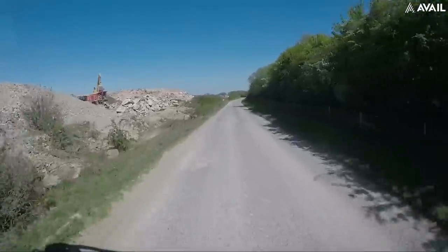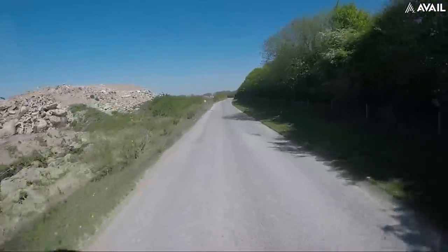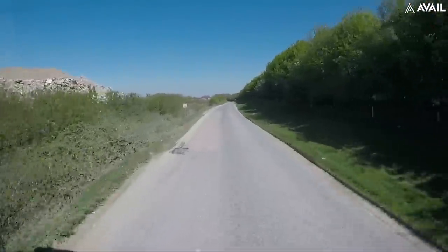Let's go get this one off. Let's go and get loaded again. Okay, here's the deal. We're about to tip off our 8th load of the day. Then we're going to go back and get one more load. Well, at least one more load, but we'll definitely get the 9 done.